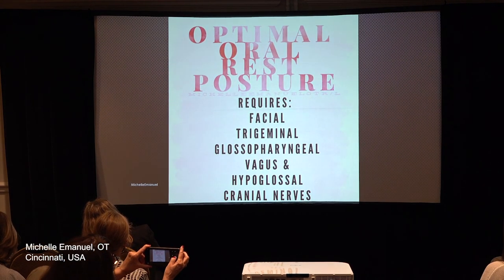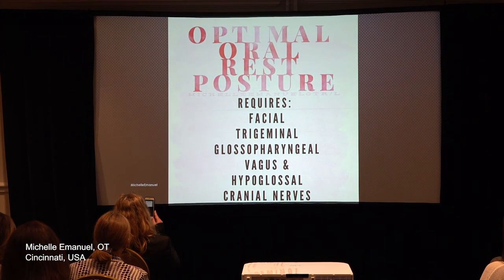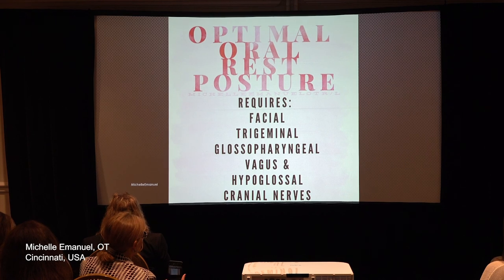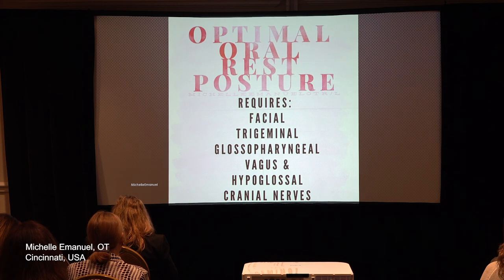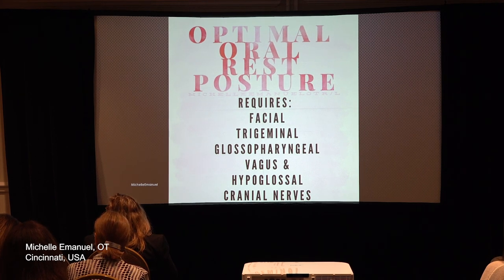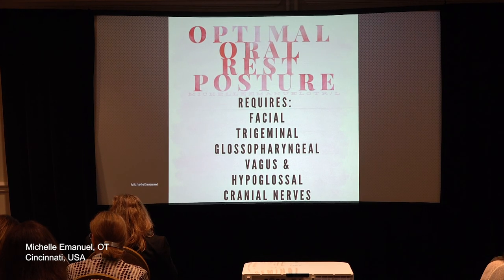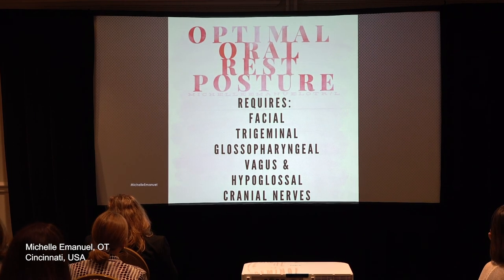Optimal oral rest posture, though, is going to take a collaboration of all these cranial nerves, so it's not that simple either. Because we're also talking about, I mentioned earlier, sensory processing and reflex integration and the maturation of the movement repertoire. All of this is happening. And that's the other thing about infancy that's so interesting, is it's never the same. If I see someone at 6 weeks and then I see them at 8 weeks, this is 2 weeks gone by. And the developmental expectations continue to stack up. And what happens is there's an inverse relationship. They're not going up, they're going down because the expectations are going higher and they're not completing those right before. So it's a collaboration, not just one thing.